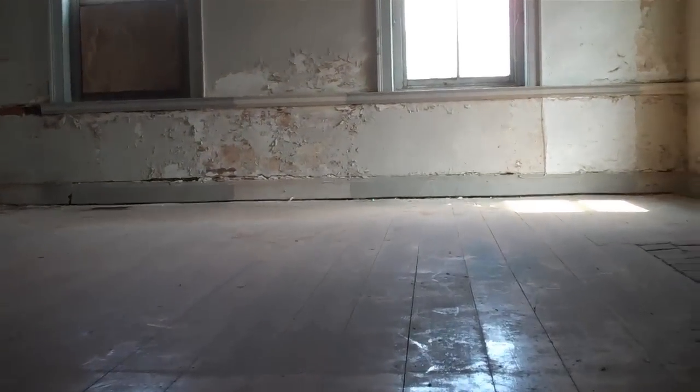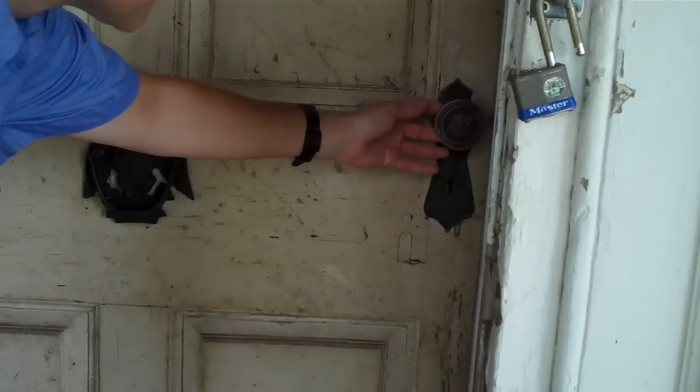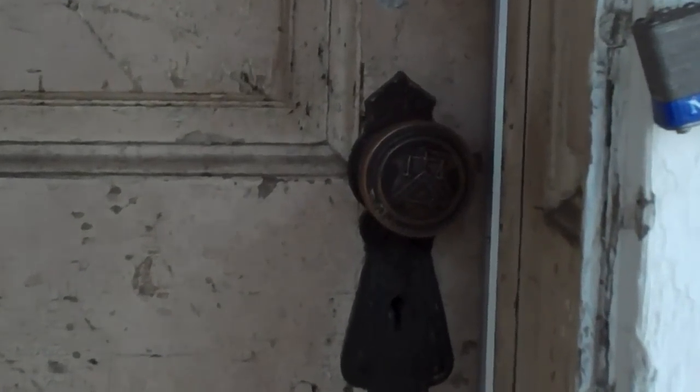I don't think there's really anything to see upstairs that's of much interest. Let me just check. This doorknob, I have no idea how old it is, but it's kind of interesting looking.